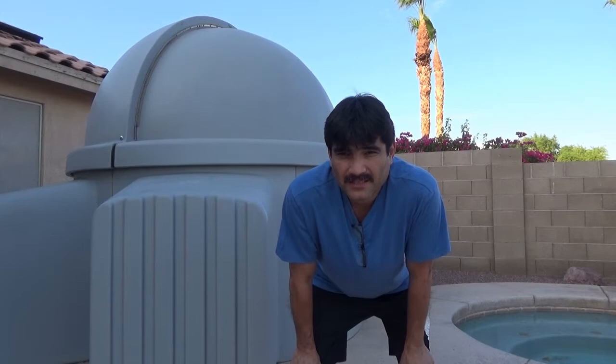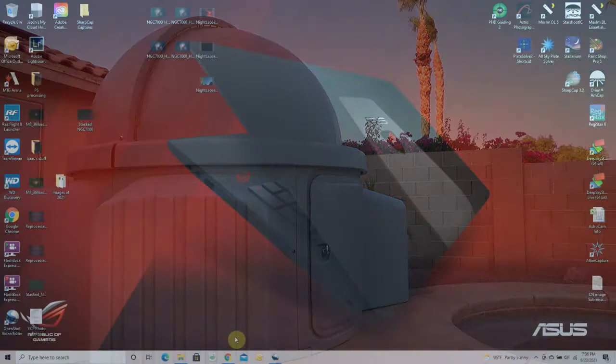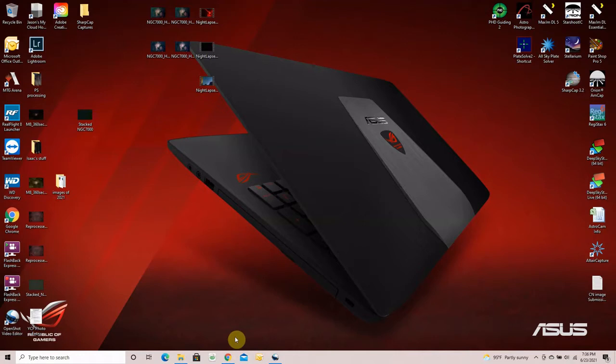And without further ado, let's get to it. All right guys, so let's go ahead and go over where I do my imaging from. There's two locations that I do my imaging from. I will do my imaging from Beta Scorpii, which is my home observatory, or I will go out to my remote site, which is Alpha Scorpii. So let's go ahead and take a look at those.